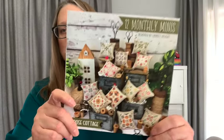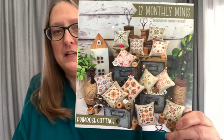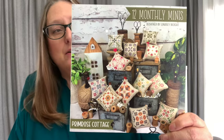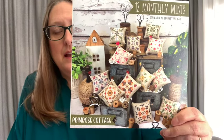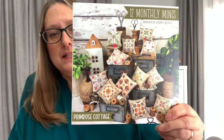Pretty fast. And then this little booklet, I've had my eye on it for quite a while, but it's one of those things when people show it in Flosstube, it's really hard to kind of take it all in because it's called 12 Monthly Minis, and so they're just little stitch patterns and kind of pincushion size.